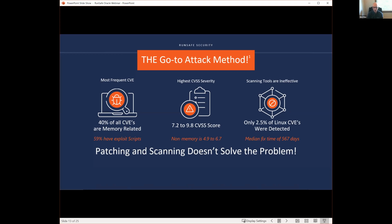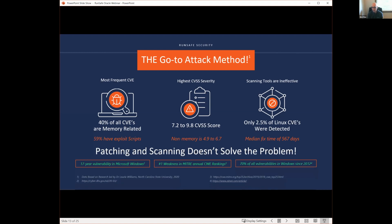Here are some interesting examples that came up recently out in the wild. About 6 weeks ago, a DNS vulnerability was found in Microsoft Windows that was 17 years old, believe it or not. So these vulnerabilities can linger for an incredibly long period of time. And then annually, MITRE produces their CWE rankings, and in 2019, a memory-based attack was rated number 1, and 5 of the top 10, or 6, I believe, were in the memory category overall. And then last year at a security conference hosted by Microsoft, by their own admission, since 2012, 70% of the vulnerabilities in Windows were memory-based. So these are all things we knew, but we did extensive research with external parties to really drill down and validate the significance of this particular problem.